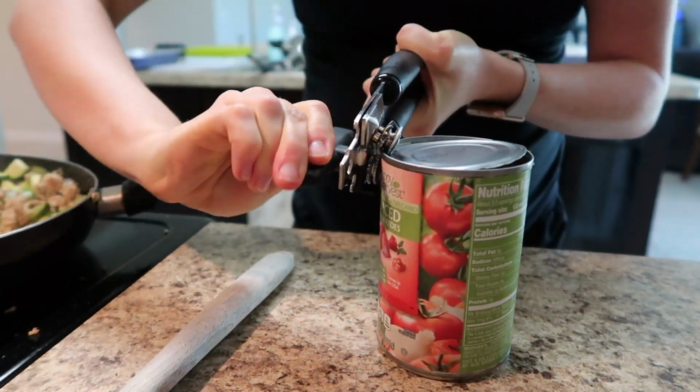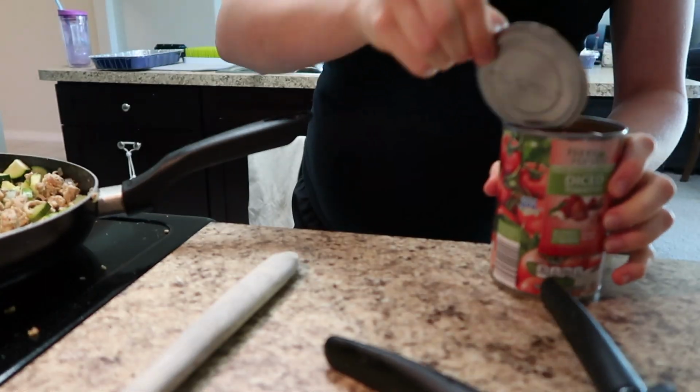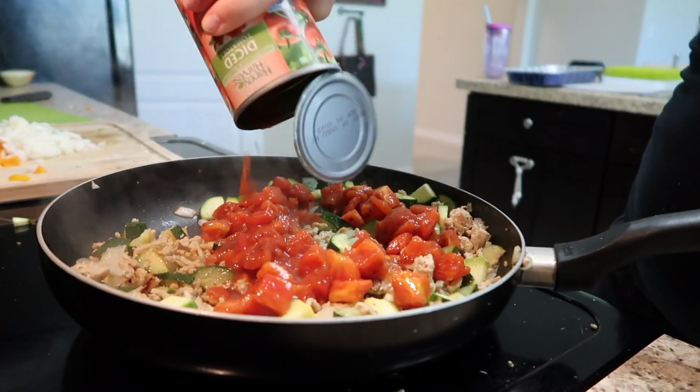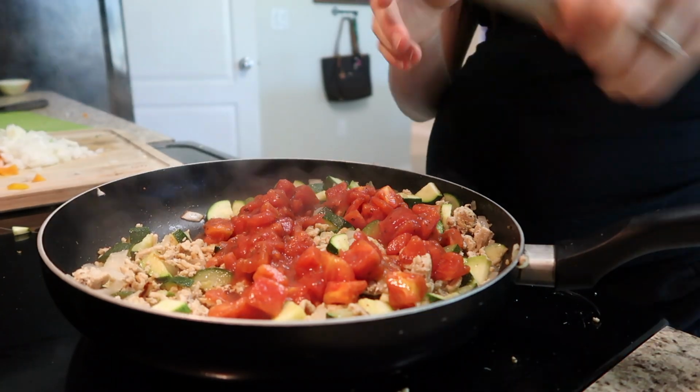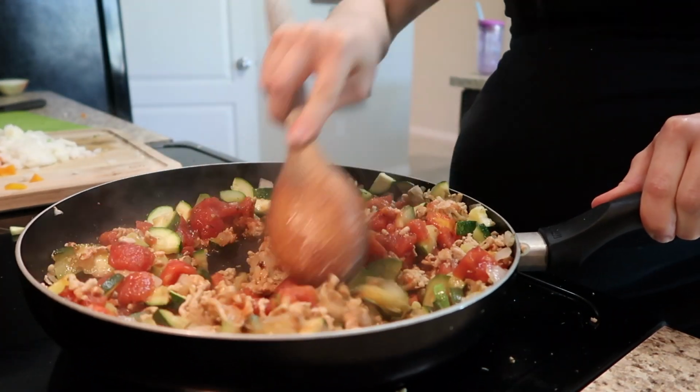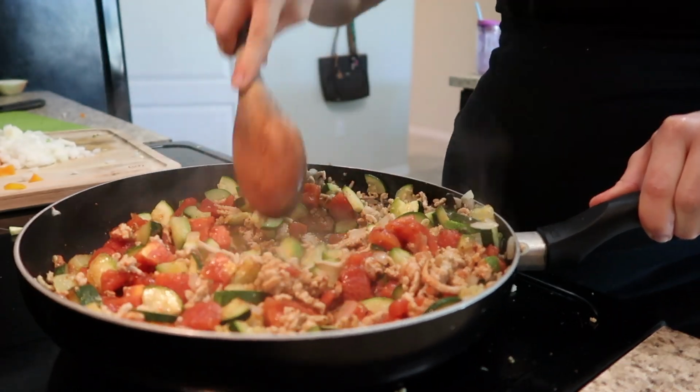So while that is cooking, I am opening up my can of diced tomatoes, and this is just 1 can of diced tomatoes. I got the basil and oregano flavored one from Aldi. And I'm going to add that to my pan as well and mix it all up, and then let that saute again for another couple minutes until my rice is ready.